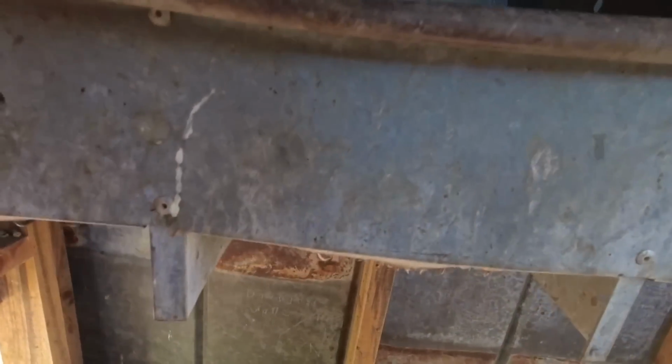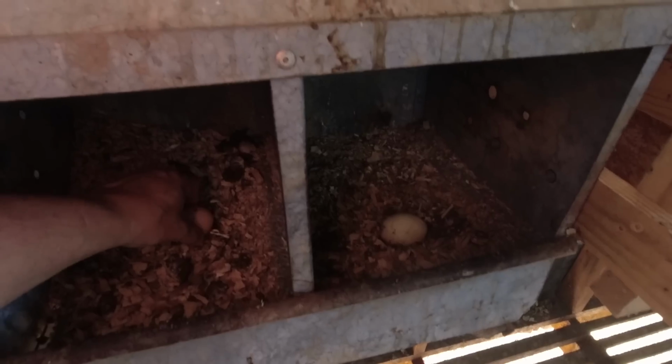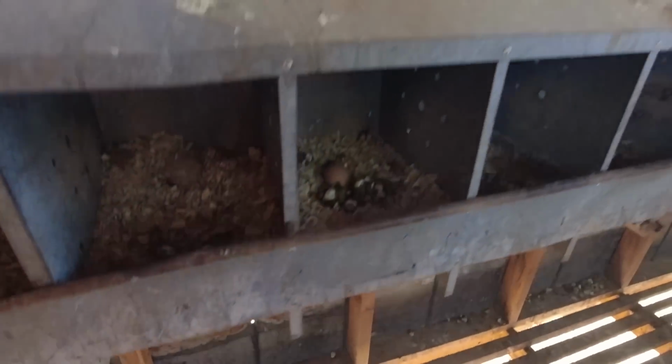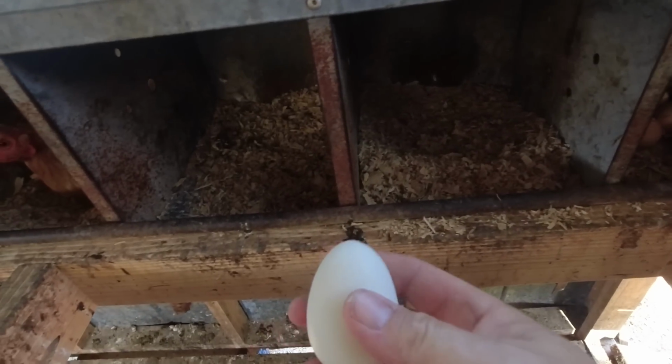We've changed up a little bit, and we're using pine shavings as nesting material in our boxes. The reason we're doing that is it's cheaper, and it's easy to come out and trade them out. We just add to it. We don't have to throw out old nest pads. And the eggs are still looking good.